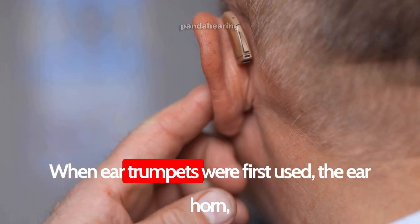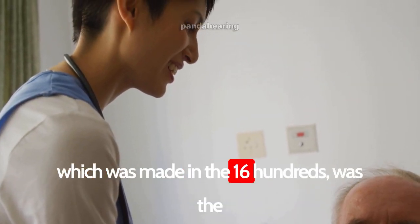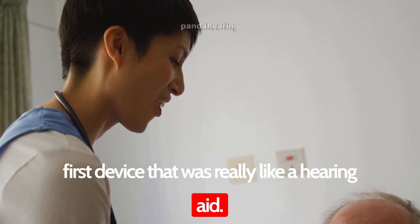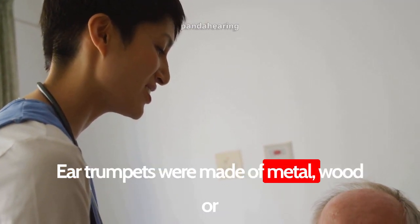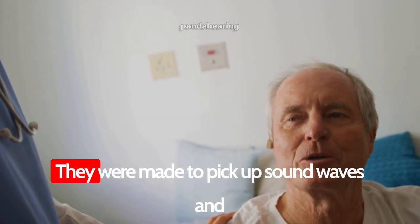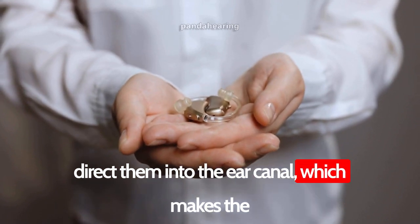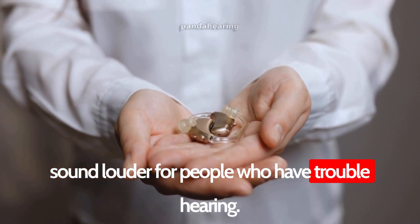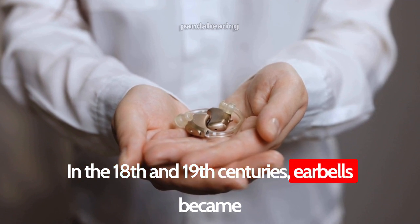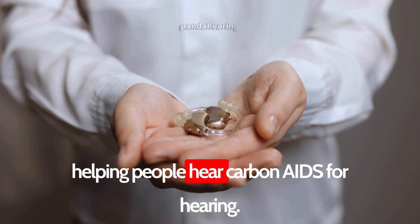When ear trumpets were first used. The ear horn, which was made in the 1600s, was the first device that was really like a hearing aid. Ear trumpets were made of metal, wood, or animal horn and had a cone shape. They were made to pick up sound waves and direct them into the ear canal, which makes the sound louder for people who have trouble hearing. In the 18th and 19th centuries, ear bells became popular and were a big step forward in helping people hear.